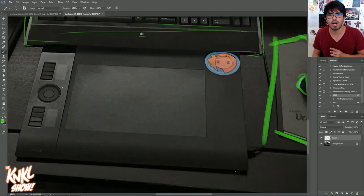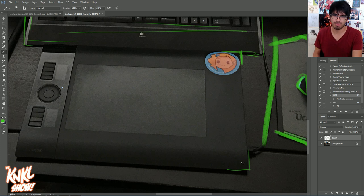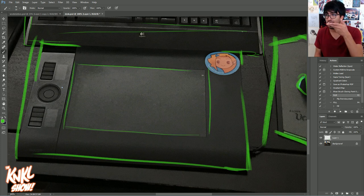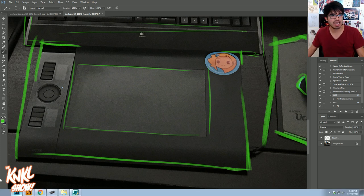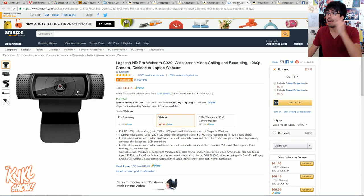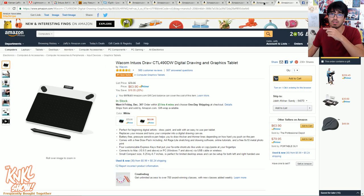Now let's go ahead and move on to the Wacom tablet. The holy grail of your setup, okay? Now this is really important because this tablet is actually also a little bit old. This is an Intuos 4. I think they're up to Intuos 5. And you can pick these up for around $200. Actually, these ones right here, you can get for $200.